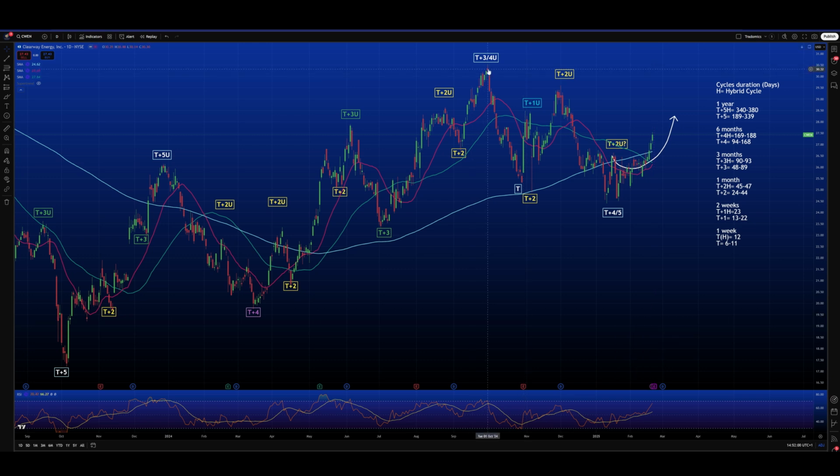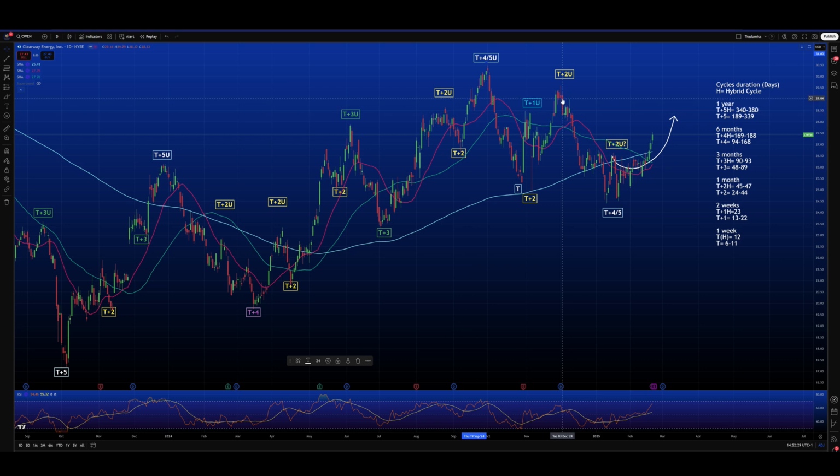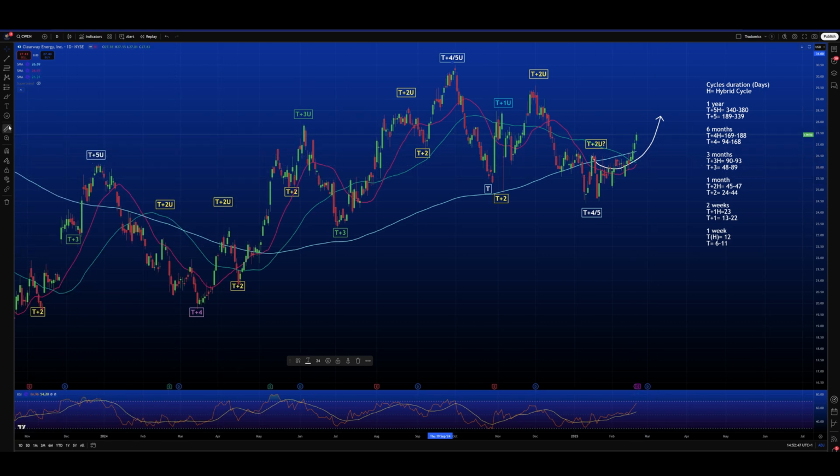Now, from this top here, we don't have a T+4, but we have even a T+5 because the total duration here is 190 days. So considering also the shape of this cycle, we have a T+4, a T+5. So imagine if we start going higher than this top here, but also higher than this top here, we will have a T+5 that will turn into a positive one. Now, of course, this is just imagination because we are not there, but as I said, here we have a high chance to proceed to the upside, even after the earnings release or during the earnings release.